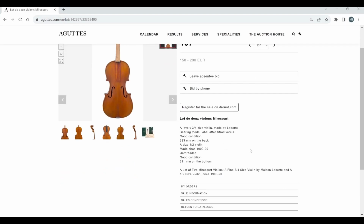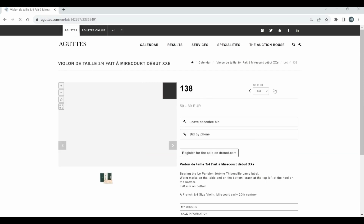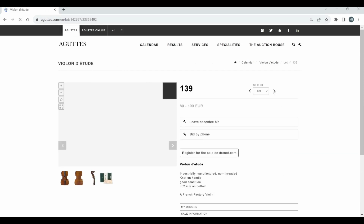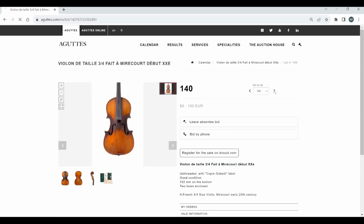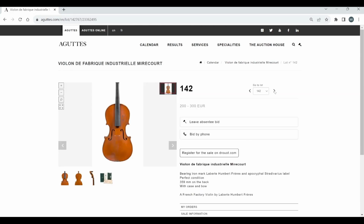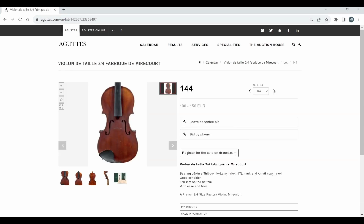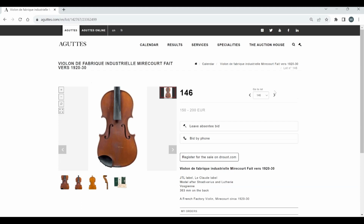A lot of 2 violins, 3/4 and a half size Mirecourt. I think we can just skip this, to be honest. French 3/4 violin. We're just going to go past now. French factory violin, yeah. Another 3/4 half size French factory violin. Another factory violin, 3/4. Another factory violin.